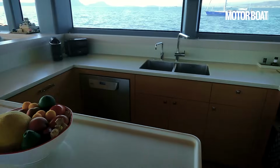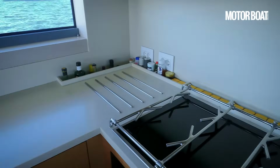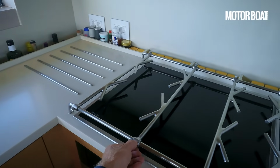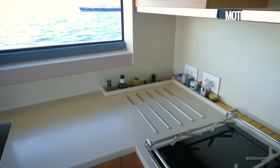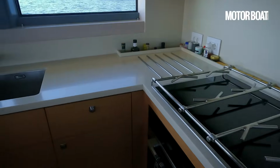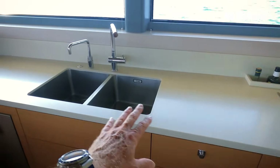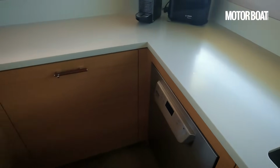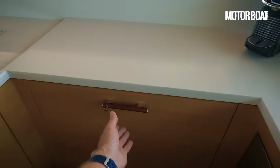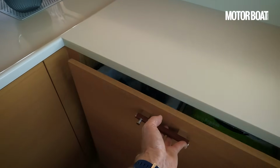The galley is extremely well specified. We've got a full height fridge in here, a full induction hob with retainers to make sure your pots and pans don't slip around. Microwave oven up there, full main oven, steam oven down there. Twin sink, commercial spec dishwasher that'll do an entire cycle in just 12 minutes. Massive storage space for your rubbish.